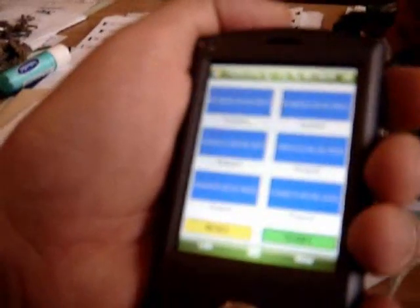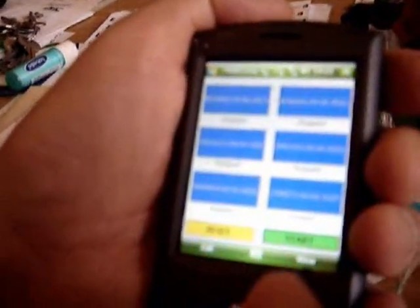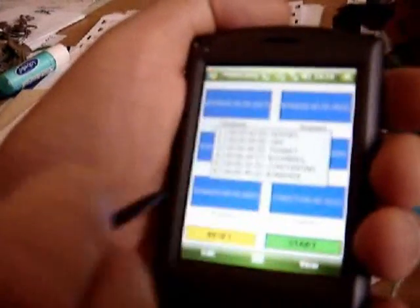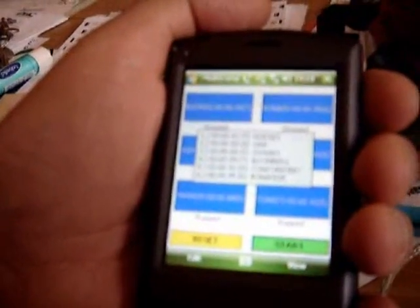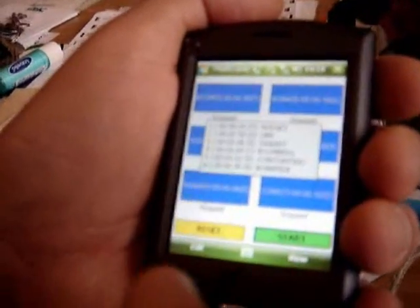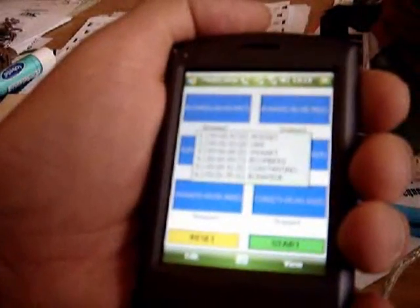So is this all there is to it? No, there's much more. If you click on View and then Times, it gives you a quick view of the first six guys in sequence. So at any time during the race, you can see exactly what's going on. Absolutely. This is like having a whole race management system on your PDA.